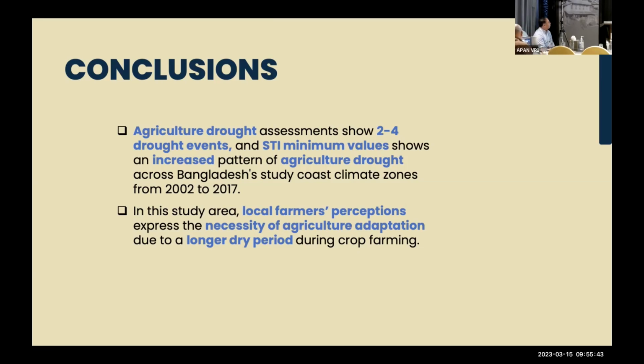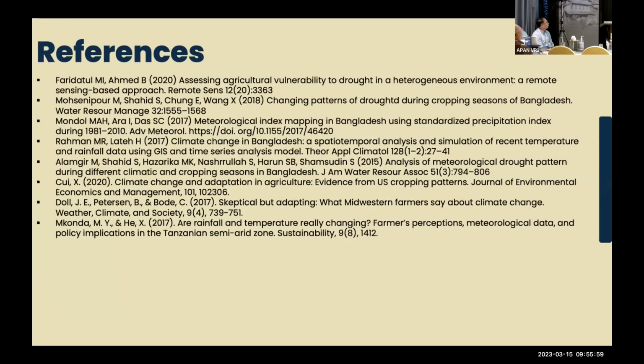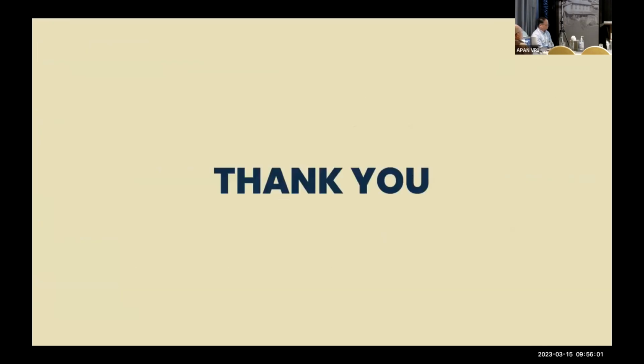If these findings are submitted as a paper to a journal, then I will go for like 19 districts, a more robust and more area-based drought assessment. So here are some references for my study, and thank you for listening to my presentation. And now I'm open for any questions you have.